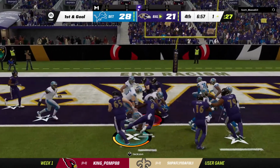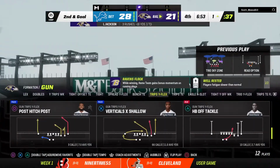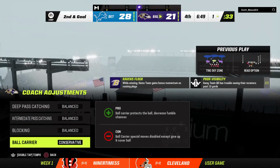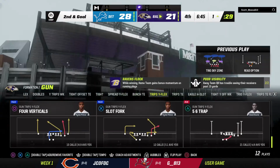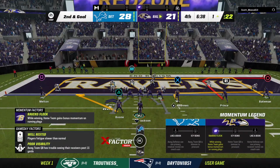Jackson going to run. Trying to run inside, but nothing there. No gain there as he kept it himself at 2nd down. Well, for that being an option play, there really weren't too many options available for him, were there? No, there weren't, and at least he was able to get back to the line of scrimmage, so they didn't lose anything, but you're exactly right. Nowhere to go.